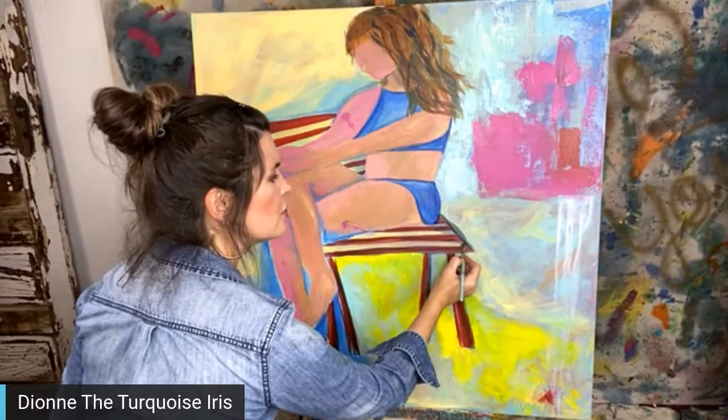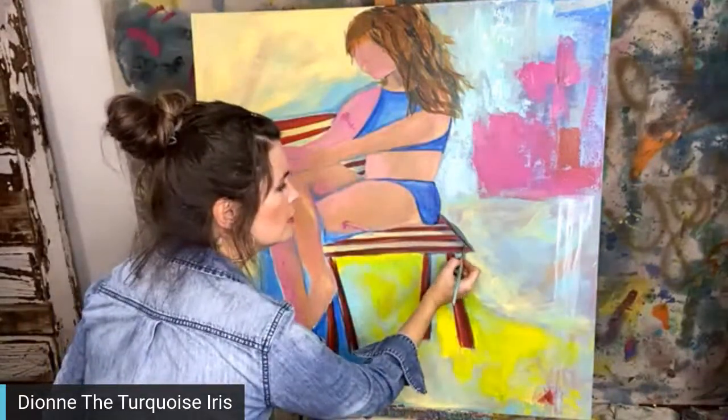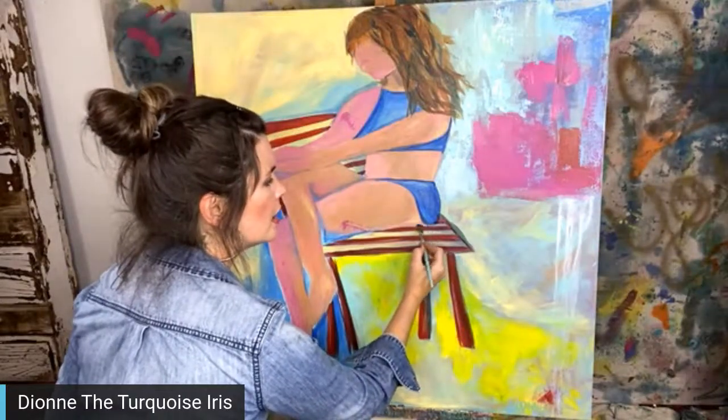I'm just trying to create a little bit of shadows over here, more like from her body. So I'm taking a real thin coat of the blue and then kind of rubbing it in, shading.